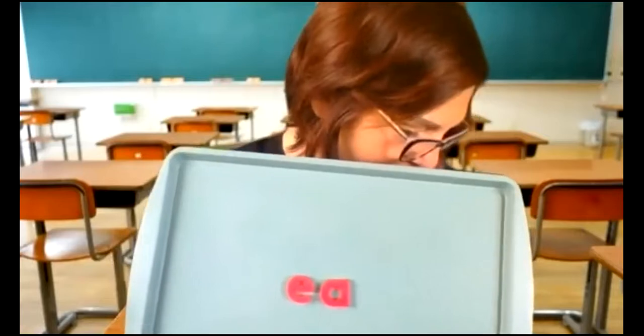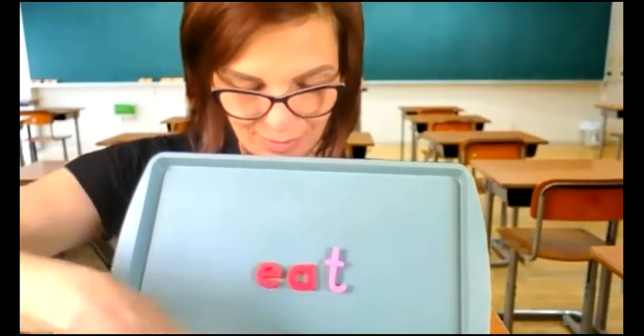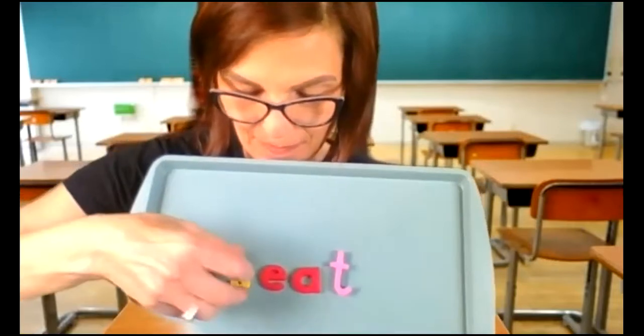Let's look at another vowel team. This one is EA. Remember the rule. When two go walking, the first one does the talking. So when I see EA together, it's going to say E. Very good. So let's put a beginning sound and an end sound. Eat. Seat. You try it.